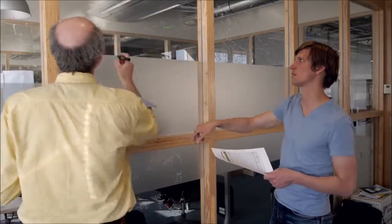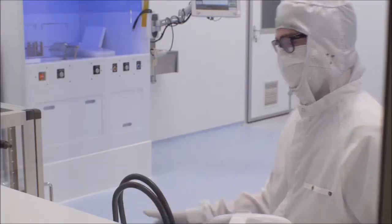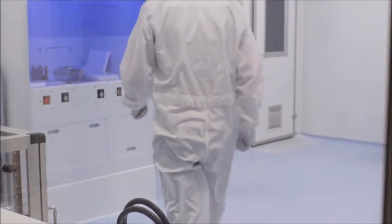possible at different detail scales. We want to provide a deep insight of what is happening worldwide, and for this, flight models are being built in our clean rooms right now.